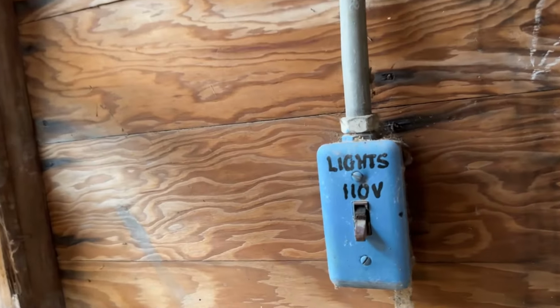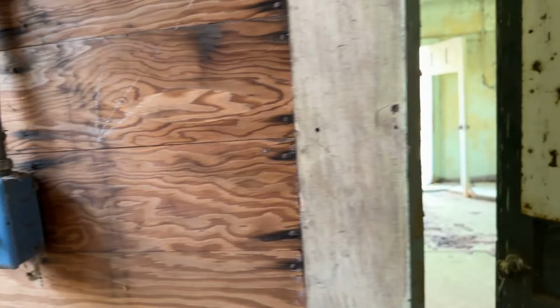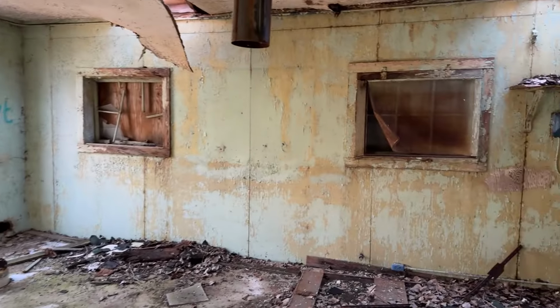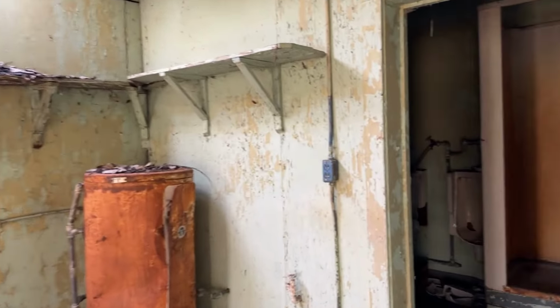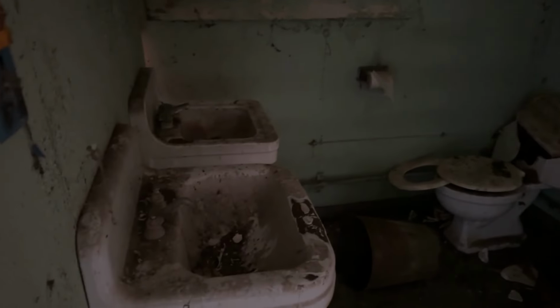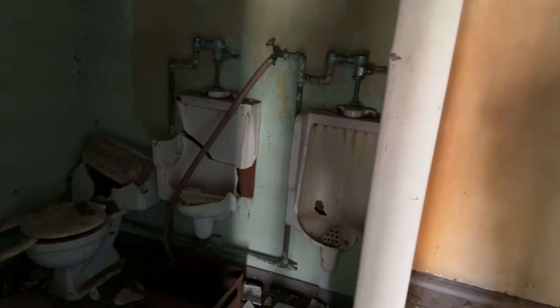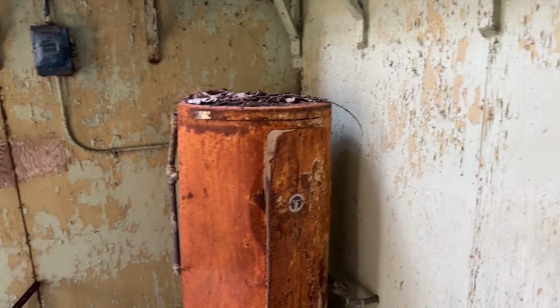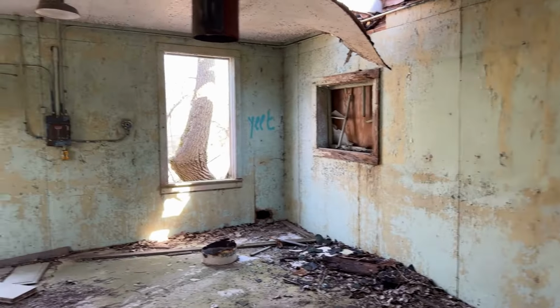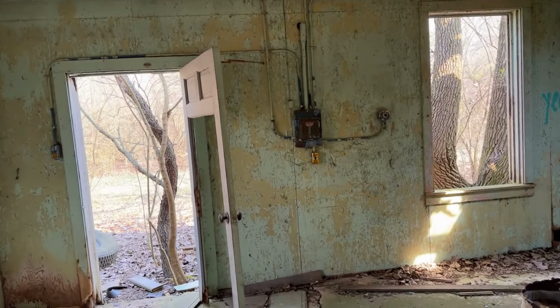Light switch here, lights 110 volts, or 0 volts nowadays. And a bathroom that somebody has come in and, well, the sinks are still intact. Urinals have seen better days, but very, very interesting. One nice thing about coming here this time of year is there's no bugs. That's very nice.